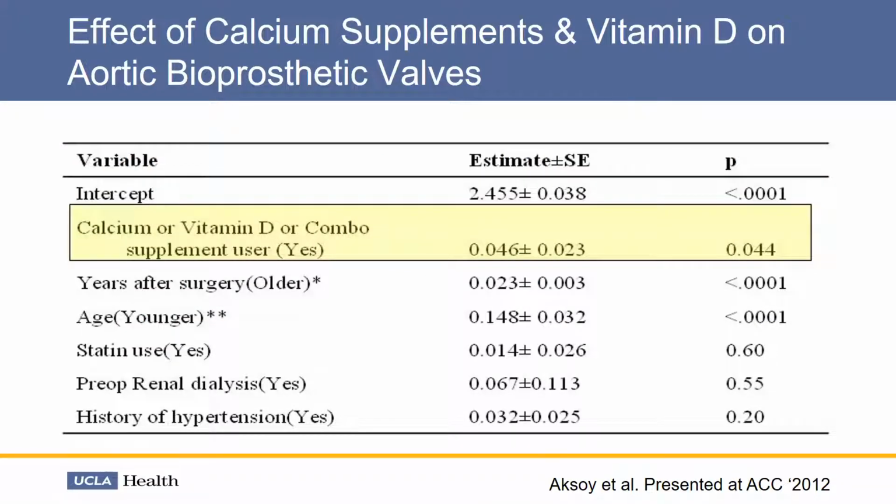And some things that did come out, though, I mean, this was interesting. This is, again, one of my fellowship projects where I looked at calcium supplements and vitamin D in somebody who already has aortic valve replacement. And we did see, actually, that if you already have an aortic valve replacement in place and you take calcium and vitamin D supplements, your valve may actually be getting worse faster. So you need a quicker aortic valve replacement, a redo surgery, essentially. So this was a concerning event.